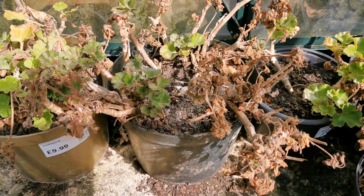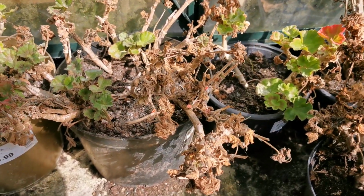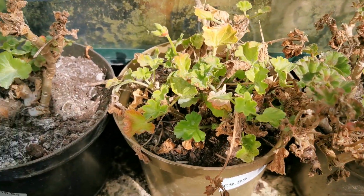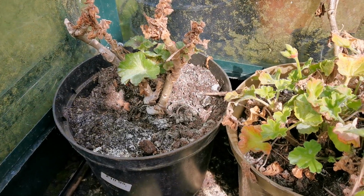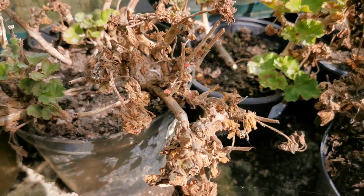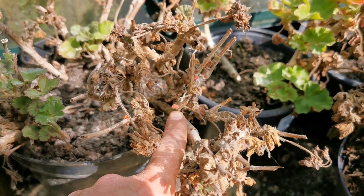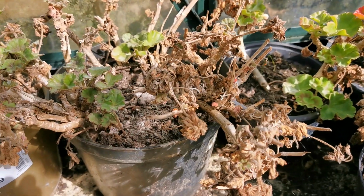If you've overwintered geraniums in a cold, unheated greenhouse, chances are they're looking a little bit like these, but now's the ideal time of year to start bringing these back to life with a liquid feed and more water. You see, we've kept these on the dry side so that they don't rot off over winter, but even some of these that look as if they're dead, just look at this little emerging buds coming back through, so be careful that you don't overcut these back.